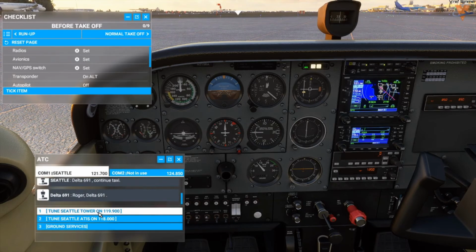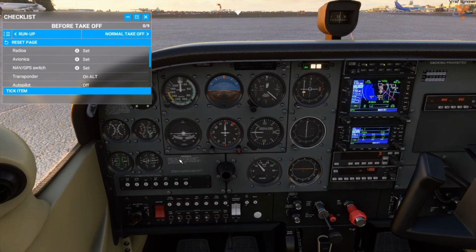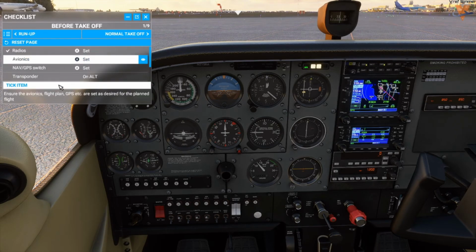For takeoff, we have our radios set. Let's go ahead and tune to the tower frequency here of 119.9, and I do not know yet. Looks like departure is going to be, I think it'll be 125.9, so I'm going to go ahead and set that here. Whenever Pilot Edge is operational here on Flight Sim 2020, I'm going to be using that. But for now, we'll stick with this.